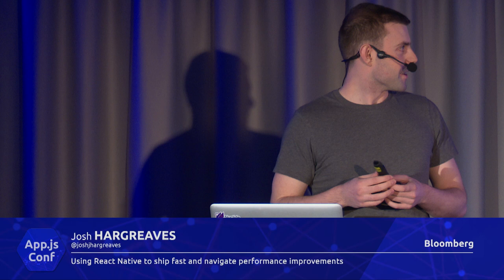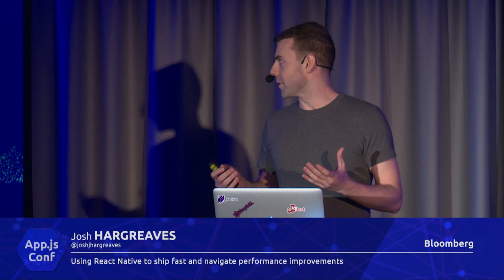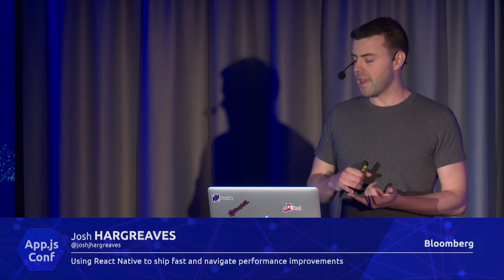Great. So that's me on the screen. Hey, everyone. As Brent kindly mentioned, my name is Josh. I work on the Bloomberg News app. It's essentially an app where you can view different news coming from Bloomberg, written by Bloomberg journalists. I'm based out of New York, which is Bloomberg's main office. We also have the European office based out of London, and we have a few other offices around the world for engineers.